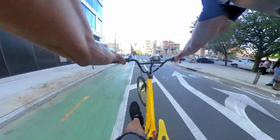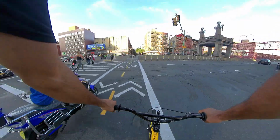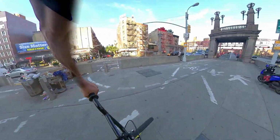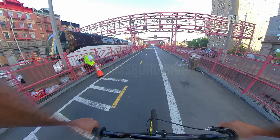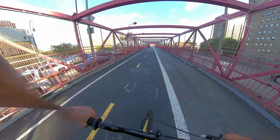I just bypassed all the really boring parts. Maybe I'll do a video down the road where I don't edit it and show you the whole trip. But I wanted to show you some of the more interesting parts of the ride, like the Williamsburg Bridge, which I really like. I like this bridge a lot.